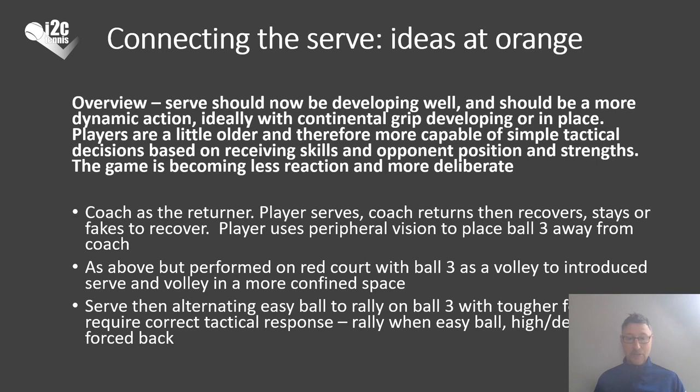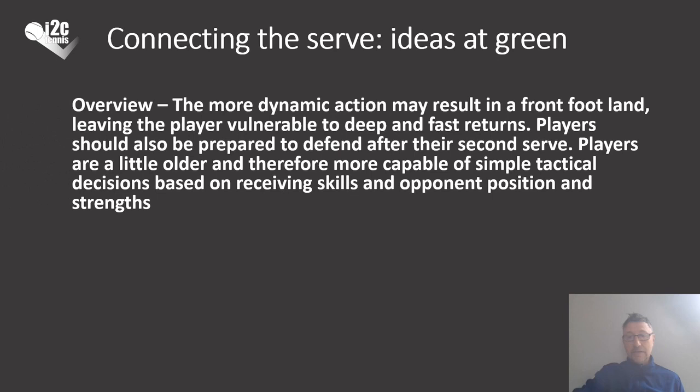Moving on quickly to the green dot court. This is for the slightly older players. Hopefully they've progressed well through the orange and, before that, the red court program. So by now we'll have a more dynamic action resulting in the front foot land that you saw with Harry. And that means, as I've already said, that the player is potentially vulnerable to deeper and faster returns. That means that the players have to be ready to defend as well as being ready to attack.